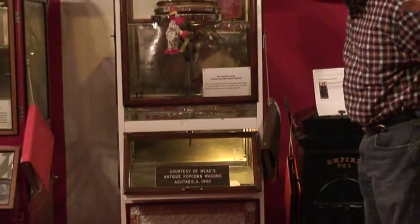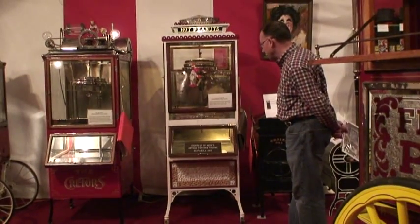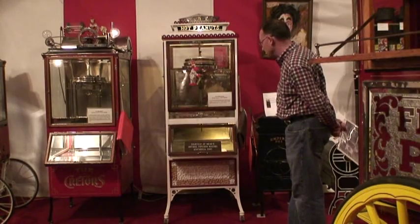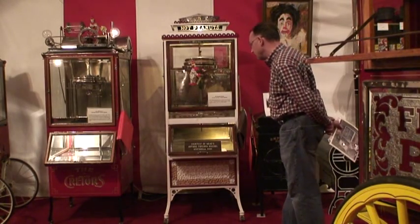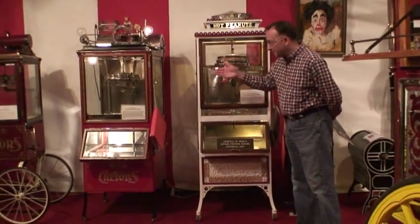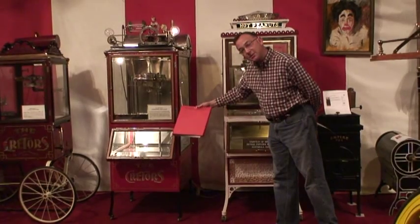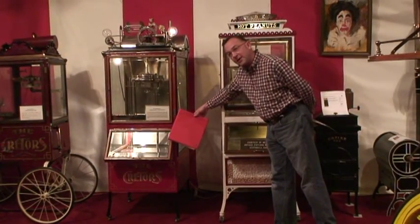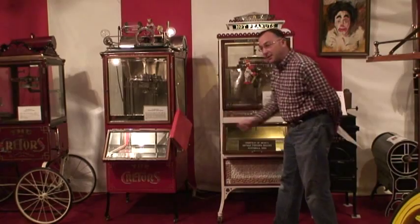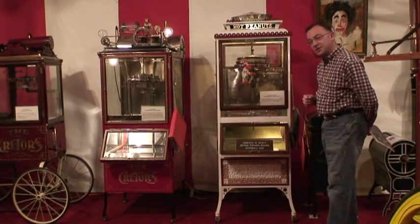It took about 2 years to complete it. As you can imagine, a lot of man hours were put into this to get it back to its original condition. Each one of these machines, in case you visit the museum, also has a history book attached to each machine that gives a lot of the background on these units, from when they were built and who the previous owners were, who restored them, etc.